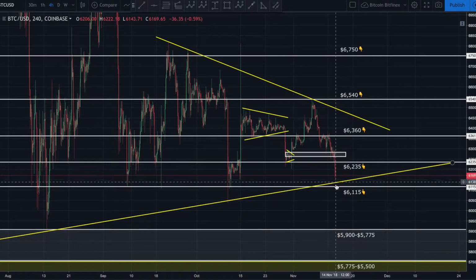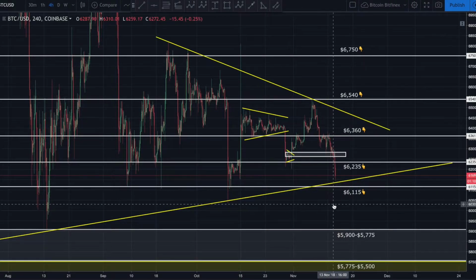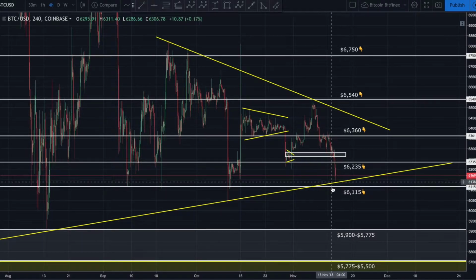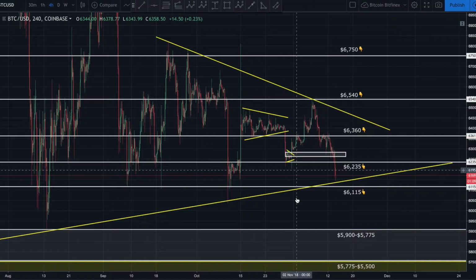Now, that could mean we come back down for that lower low. I think there's definitely some manipulation going on here, so that could be a bear trap. In other words, trapping people into short positions, and then they turn it right back around. That's a possibility.